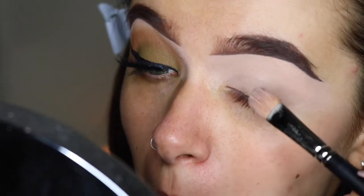I'm going to be patting over my concealer with my MAC 252 flat shader brush, as my concealer is tacky because of the method that I do. I don't tend to set the concealer anymore, so I'm just going to pat over that.